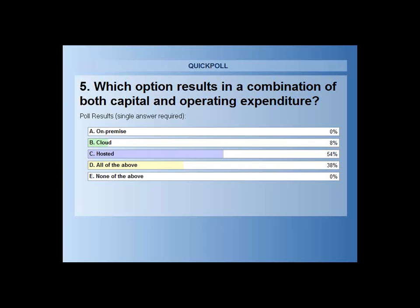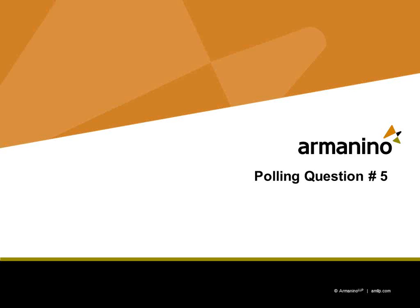So this is a pretty tricky question because the slides didn't 100% match what I was saying, and the answer is you all got it right. It is all of the above. So if you picked hosted cloud or all of the above, you absolutely are correct. There is a combination of all of them. They can be capital or operating expenditures, either or.